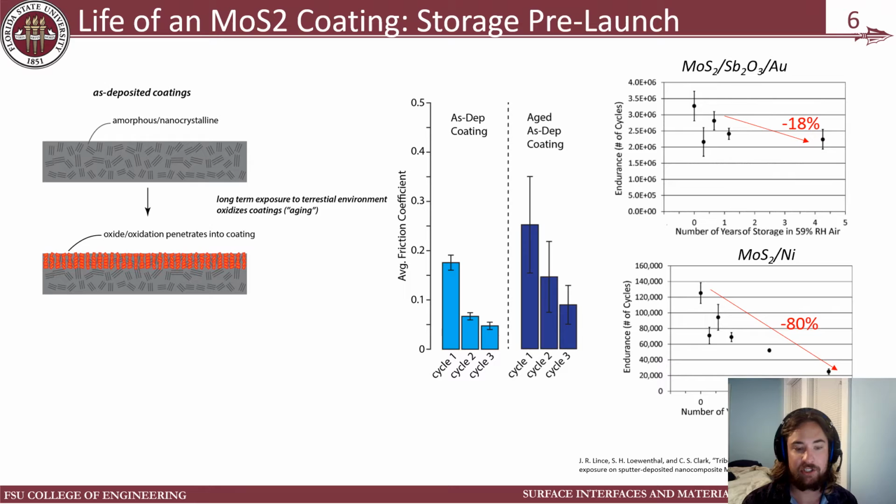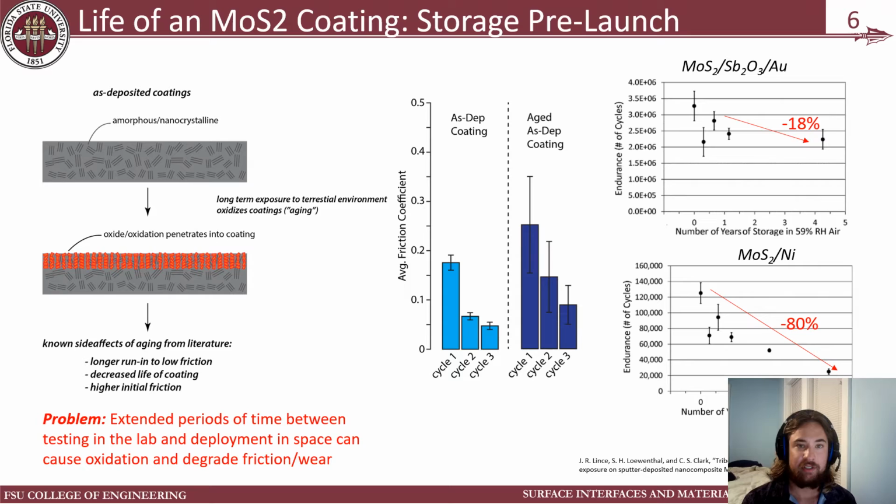So these known side effects of longer run-in to low friction, decreased wear life of the coating, and higher initial friction can pose an issue, because we initially test this coating in the lab environment to understand its performance, but this pre-launch storage can significantly degrade the friction and wear.